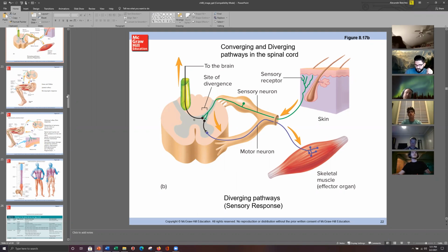So that's generally what's going on here. Anytime we have sensory input, we have one channel, one neural pathway, and then anytime we have motor output, we have a different neural pathway. They can travel on the same freeway, but just on different sides of it, if that's kind of what you're asking. Okay, but in that same vein, let's talk a little bit about some reflex arcs.